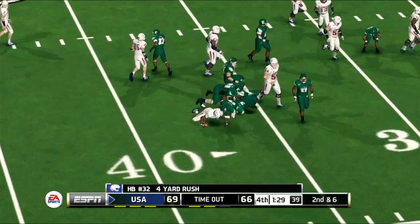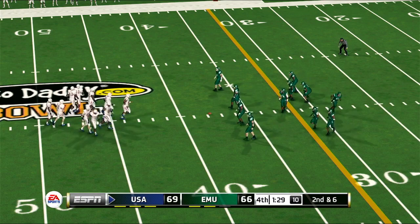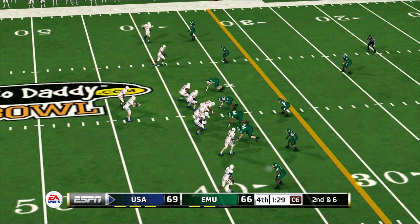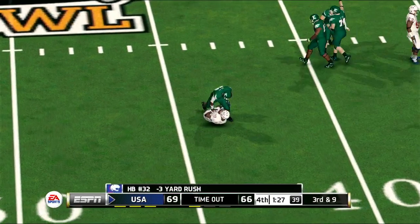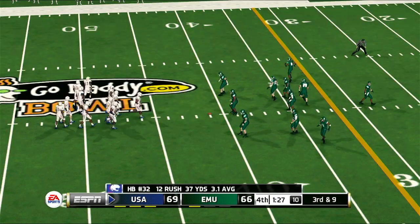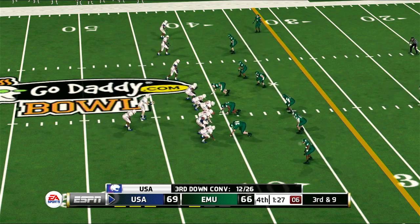The middle for a nice gain. A gain of about 4 yards on the draw. It's second and six. Ball on the 38. He tackles him for a loss. Eastern Michigan will take a timeout. That's their second of the half. He was never able to get a head of steam on that carry. Just over a minute in the fourth quarter.